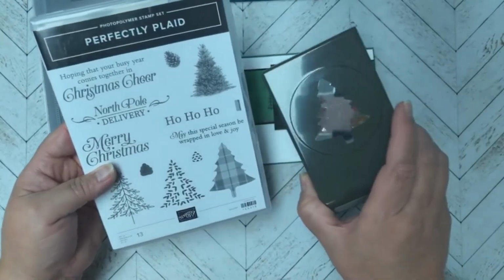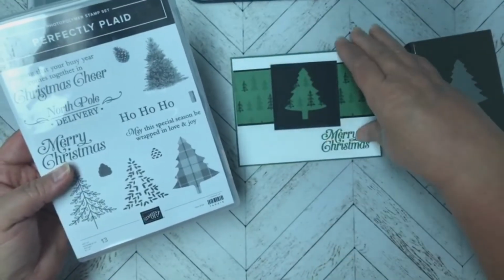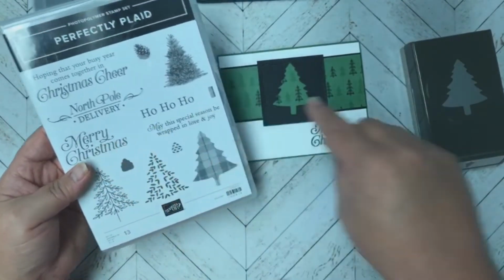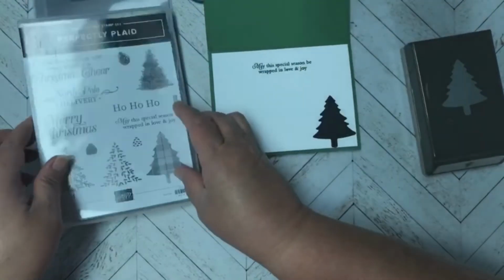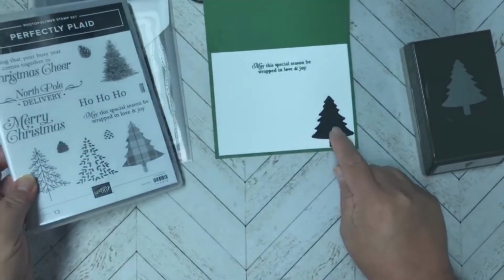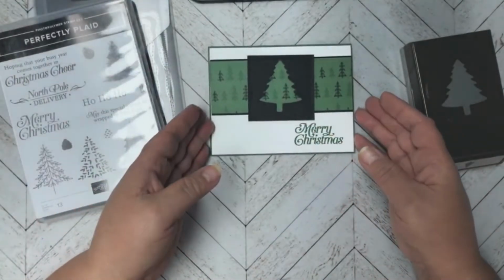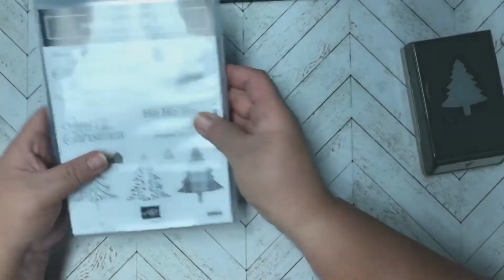And here's the punch that I used to punch out the Christmas tree. Here's the sentiment I used on the outside. And then on the inside, I used the May This Special Season Be Wrapped in Love and Joy. And then I'll include the tree that I punched out of there so you can put it on the inside. So that's the first card and what I used.